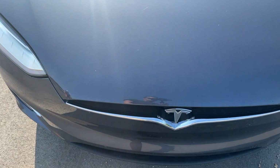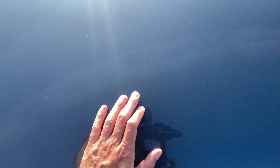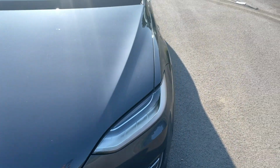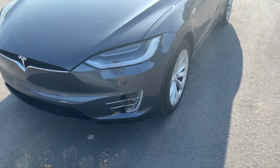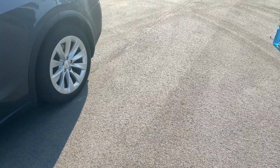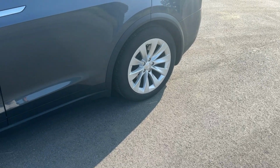I know I'm breaking the law here. I'm closing the frunk with one hand. It says use two, so you've got to be careful. I've seen people close the frunk with one hand and they've actually dented the hood. So don't be like me. Always try to use two hands when you're closing the frunk.